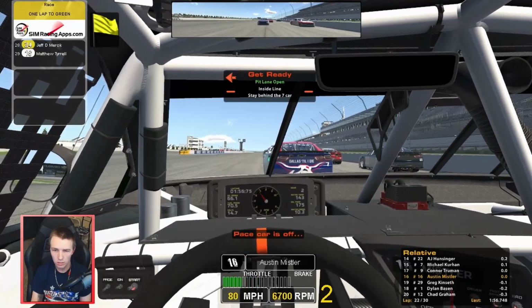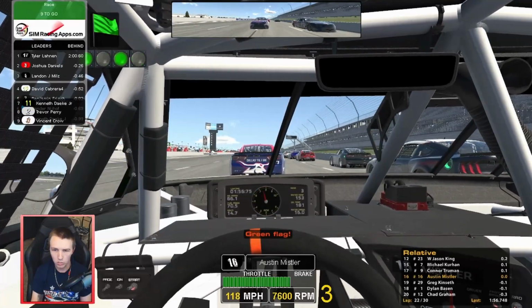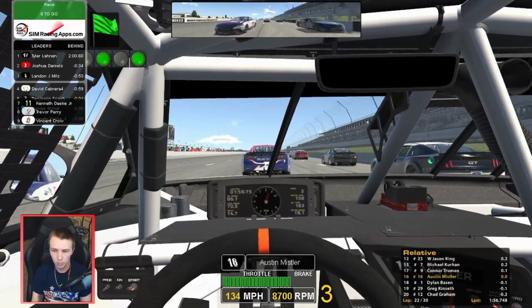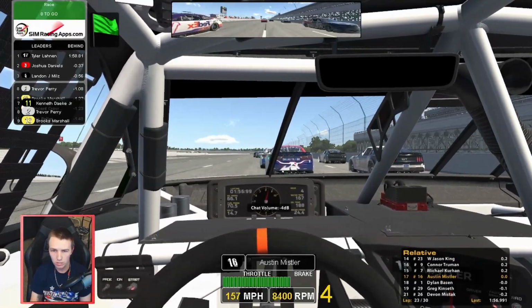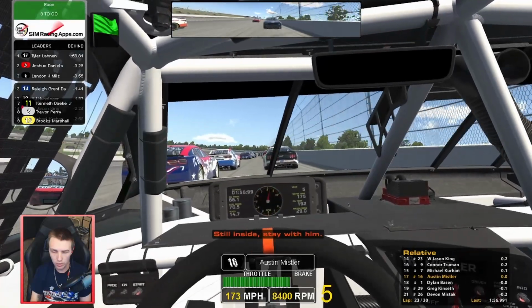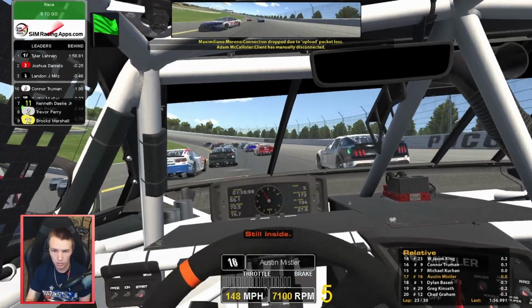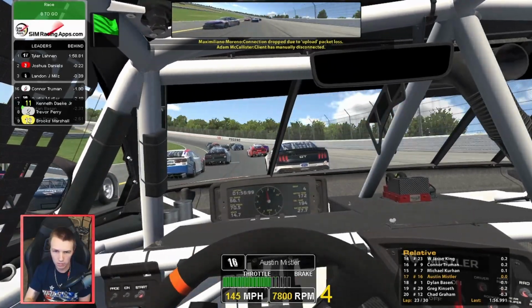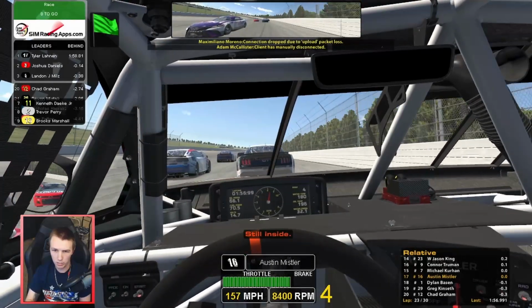You ready? Green flag. Needed to be a little bit closer to the 7 there. I screwed it up. One car had a good jump on us. Still on your inside. Just gonna move up to the second lane now before we get put 3 wide. Manage those bumps in turn 1. Try to get by the 7 here if possible.